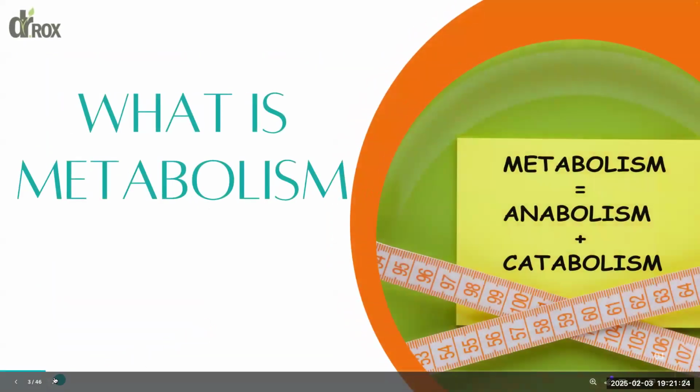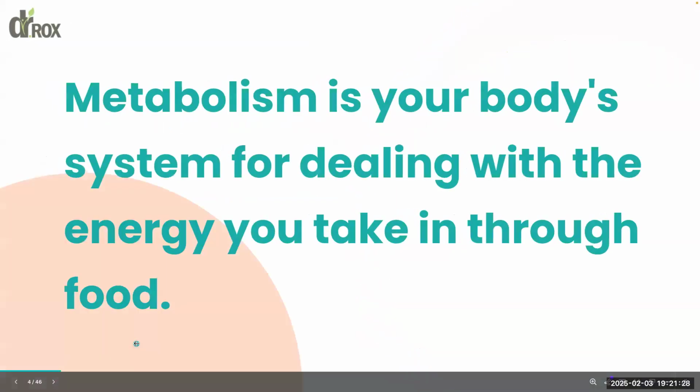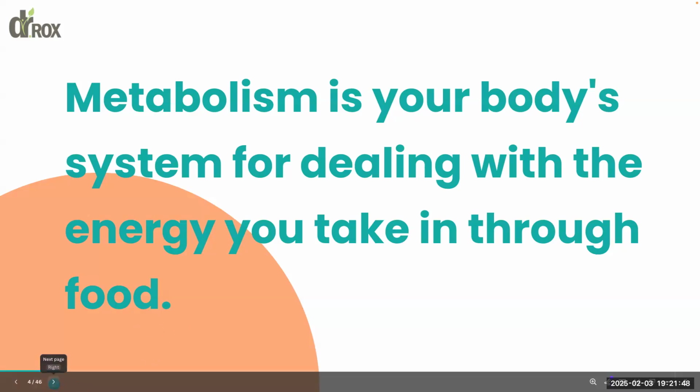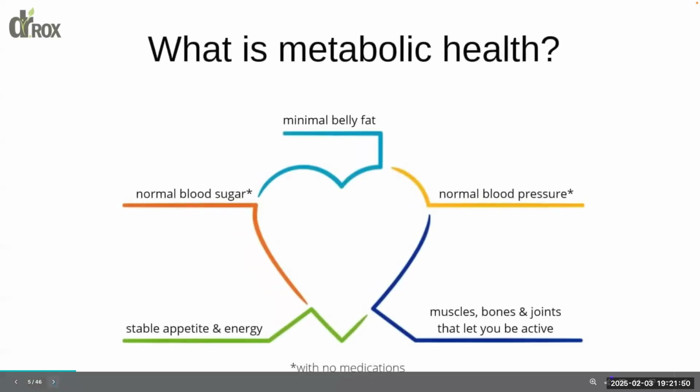So what is metabolism? I'm going to keep it short. The bottom line, short and sweet: metabolism is your body's system for dealing with the energy you take in through food. What does it do with it? Catabolism and anabolism. Catabolism is when you're digesting food. Anabolism is the opposite. It's the mechanism when your body is taking in nutrients, cells, or amino acids. I won't break all that down because it gets too sciencey and you don't need to know it. What you do need to know is this.